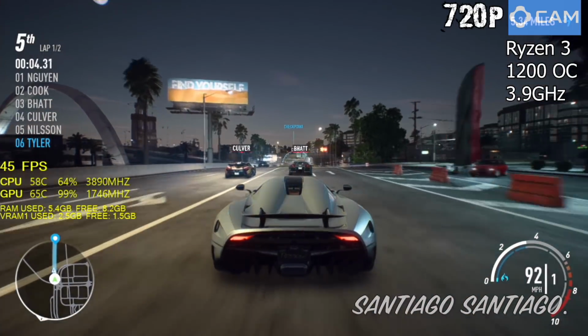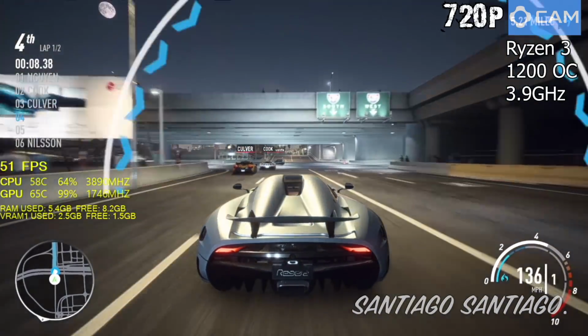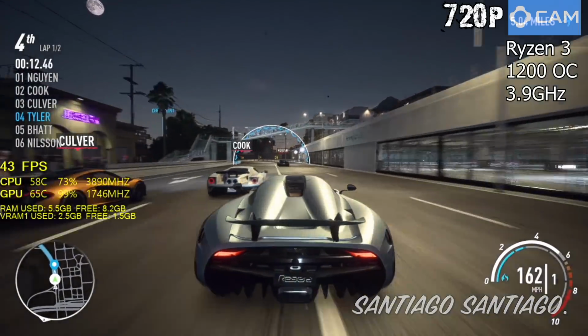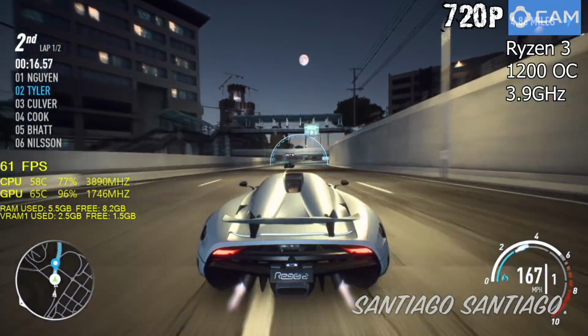Whoa, the power and torque on this thing. Rap's souped-up Mustang doesn't even come close. Tyler, you're like a brother to me, but I hate you so much right now. They say you're the best racer in town, Morgan. Prove it.